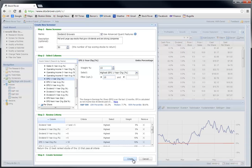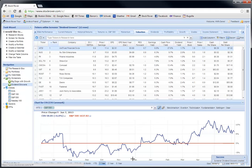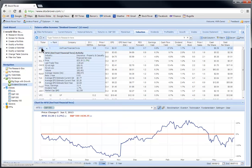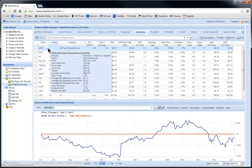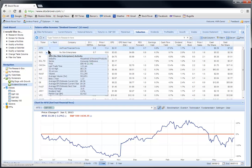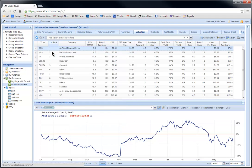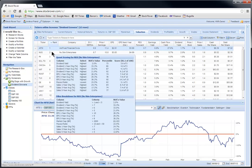These are companies that are paying reasonably good dividends, that are growing their dividends rapidly and growing their businesses rapidly. So let's see what we've got for companies. We run the screen. We can see the number one company is American Trust Financial Services. Number two is a company called Nu Skin. And if we rank over, we can see all the scores and how they've done relative to all the criteria, and why their overall score is 81.5, which is the highest of the stocks that passed, and then Nu Skin is quite close at 81.1.